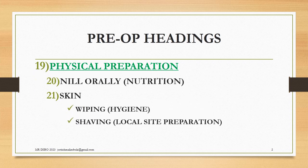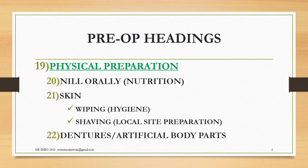Then the other heading under skin is shaving or local site preparation. It's very important, depending on the hospital policy, that the patient is shaved. Shaving will stop or prevent harboring of infections. Then after skin preparation, write about dentures or artificial body parts. Now dentures and artificial body parts need to be removed.